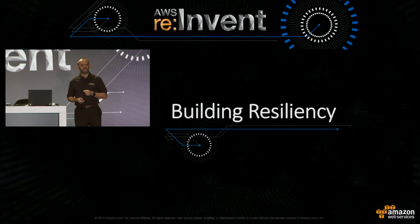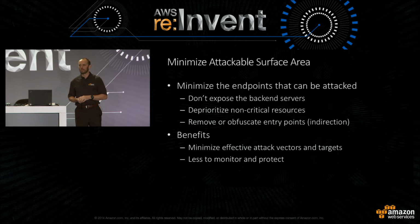So let's look at these individual things. Minimizing your surface area. If there are servers that don't need a public interface, don't make them public. Hide them in the back where they're not reachable. If there are resources that you're really not bothered about during the DDoS attack, maybe it's a system that only gets used once a month, don't expend resources on it. It's more for your operators to monitor and watch out for.